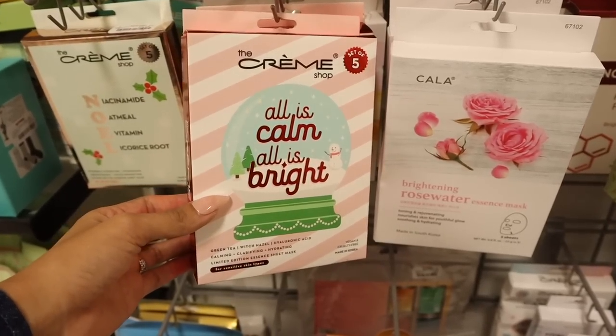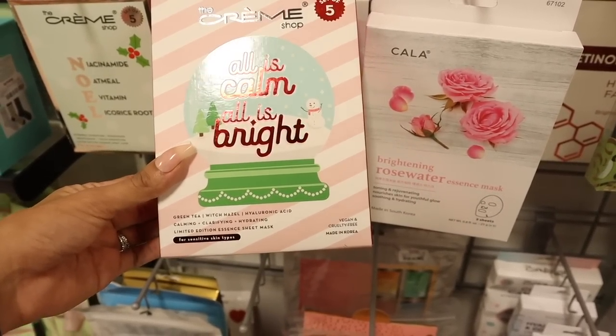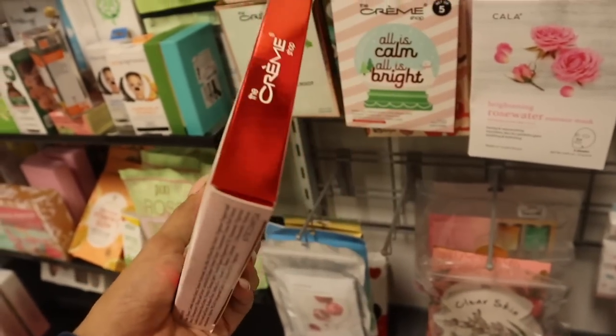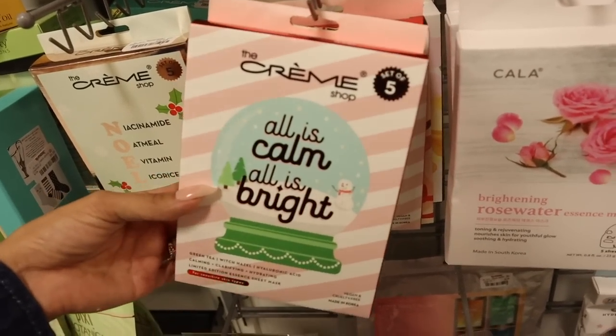Look what I just found, you guys. So the brand The Cream Shop. So, all is calm, all is bright. So green tea, witch hazel, hyaluronic acid. So a set of 5 masks for only $5. That means $1 each. Really good deal. And you know what? Cheaper than going to the dollar store now, because they raised their prices to $1.25.